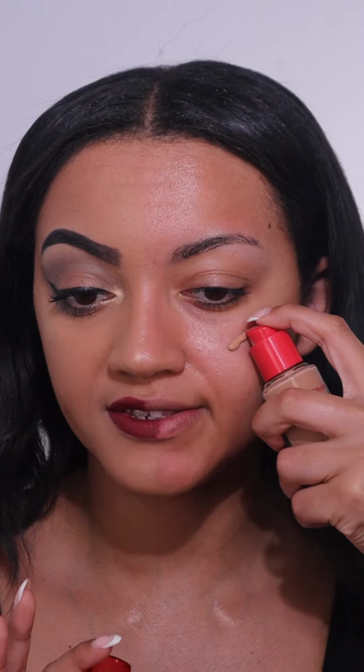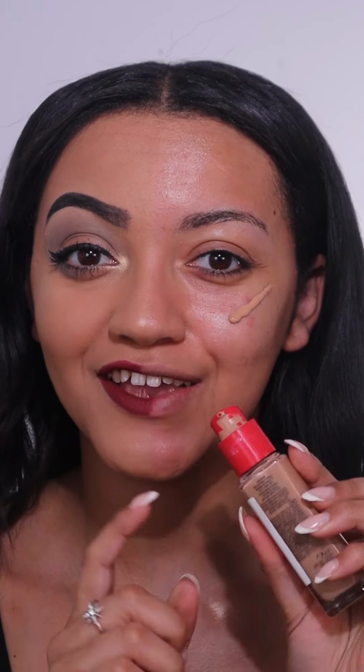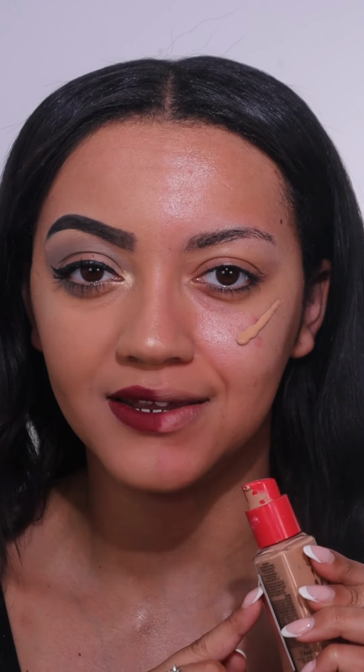So my foundation used to be super matte and super full coverage, and now I opt for something a little bit more lightweight and a little bit more your skin but better. I'm going to use the Bourjois Healthy Skin Mix. Fun fact, I used to want this so bad as a teenager, but they never did my shade. The shades were always so light that I could not find my shade. And now I like to blend it in with a sponge.